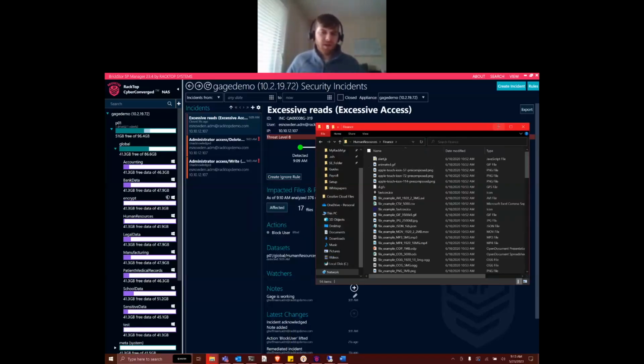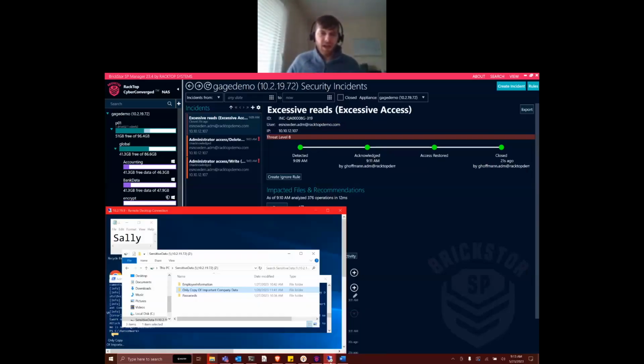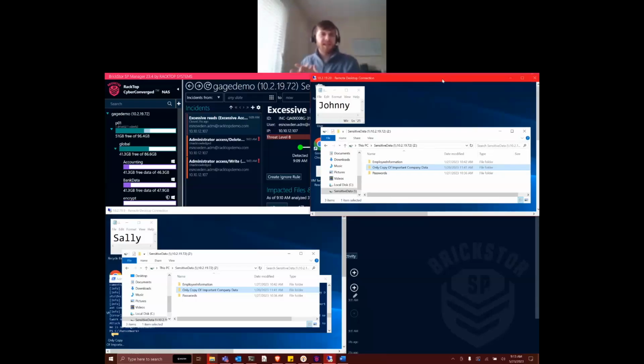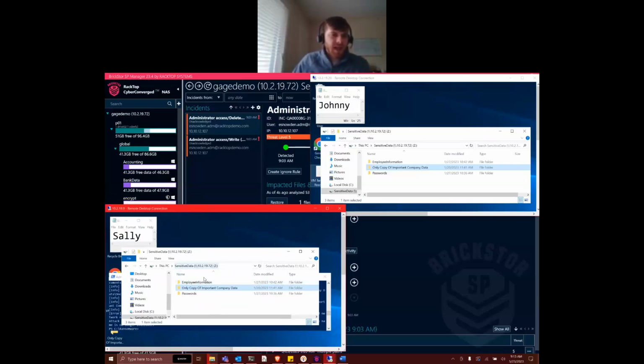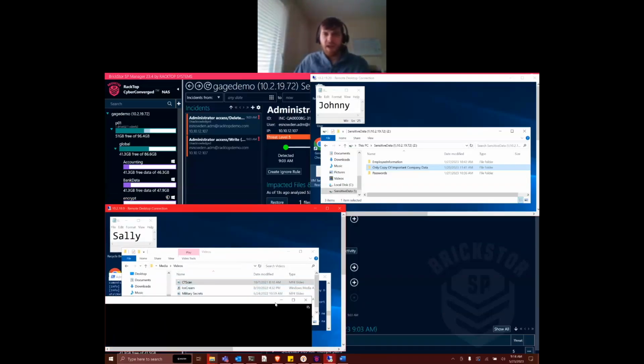Okay. So the last little piece of the demo I'd like to show off here is these two users accessing the Brickstor via RDP, two separate RDPs accessing 10.2.19.2, and they're both logged into the same exact directory, viewing the same exact video file.